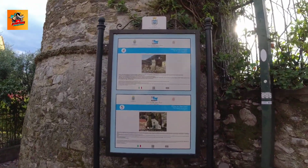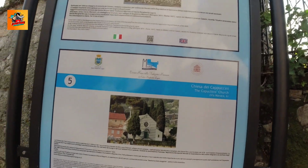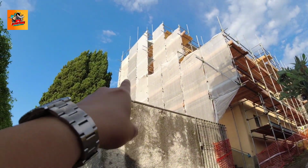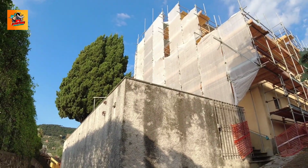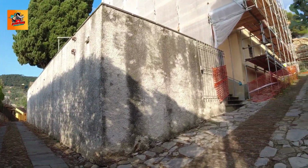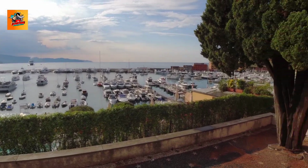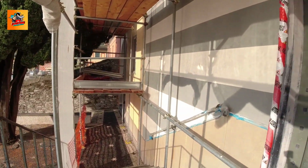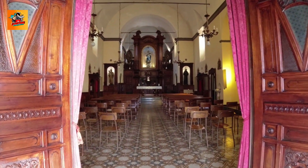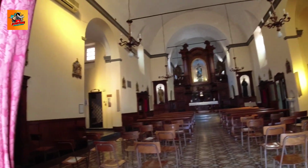This is the castle. If you are in the front of this is the view, and this church is renovating now. A little construction. So we try to see if we can see the view from there to the sea. Another chapel inside the chapel. This is how it looks like inside the chapel.